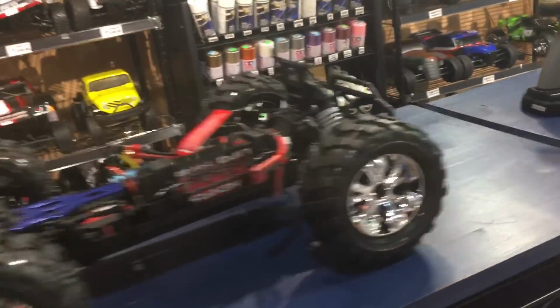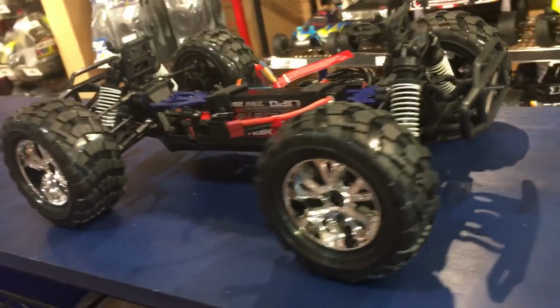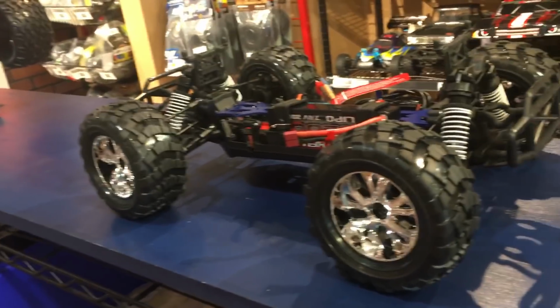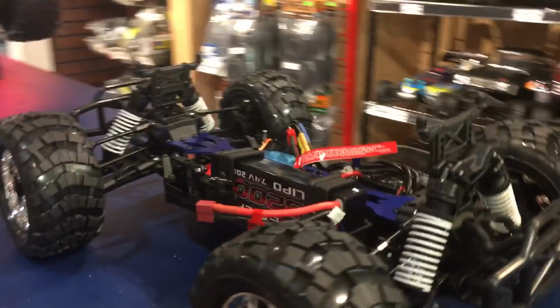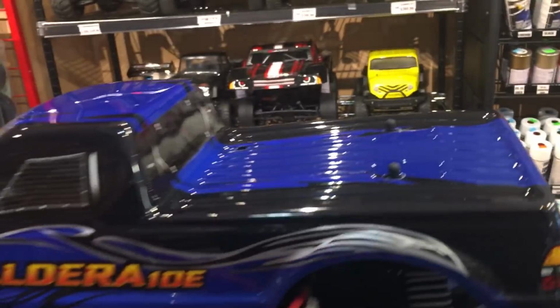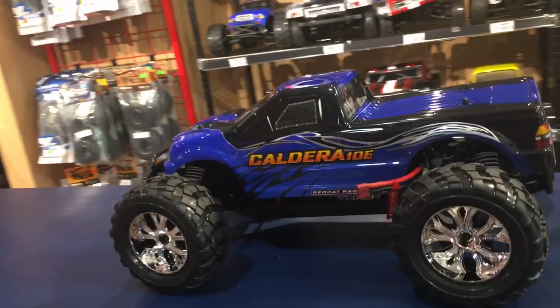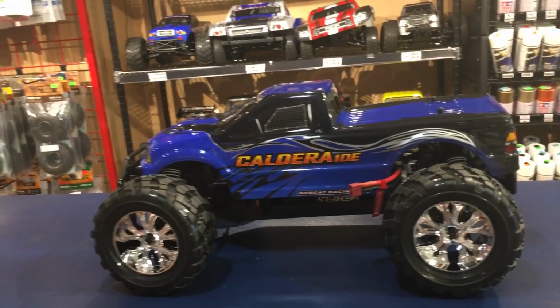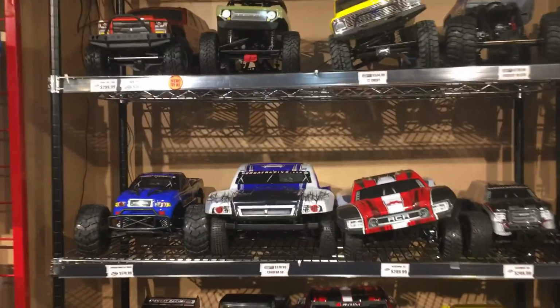Handling is good on the truck, and you can take my word for it. They jump, they drive, they go high speed, whatever you want it to do, you got it. This is the epitome of what we want to see everybody really with. There's lots of other great trucks out there, but if you're looking for a four-wheel drive LiPo truck that's brushless, these are under $400 Canadian. They also come in a short course version too.